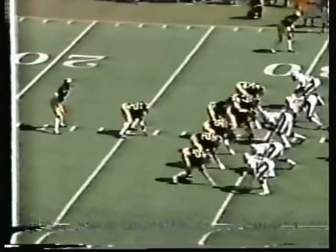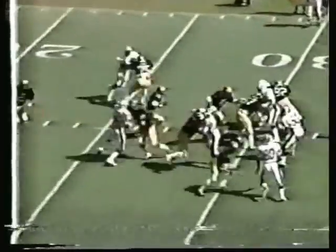2nd and 8, Michigan from their 30. Woolfolk cuts back, finds a little opening, maybe the 34-yard line. Tackled by Bill Ellis, number 80.